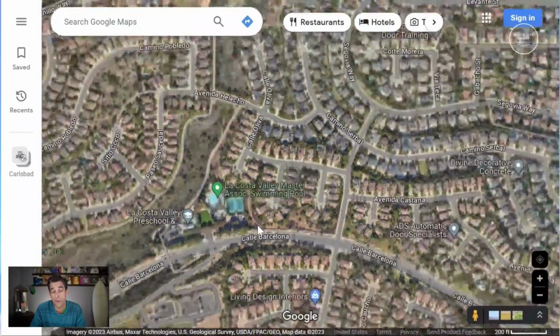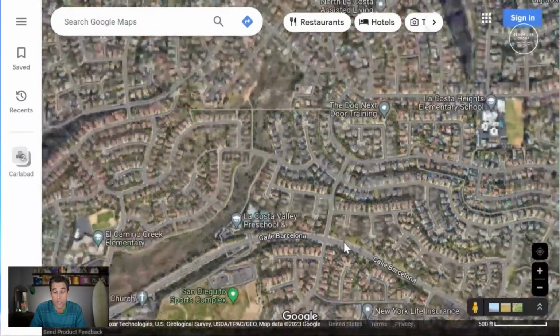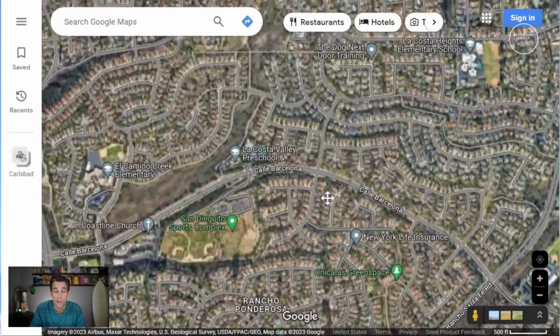But this area is big enough where you do have some options in here. You can get a few different sizes of houses, a few different floor plans. But La Costa Valley, it's one of the popular neighborhoods here in the La Costa section as well.